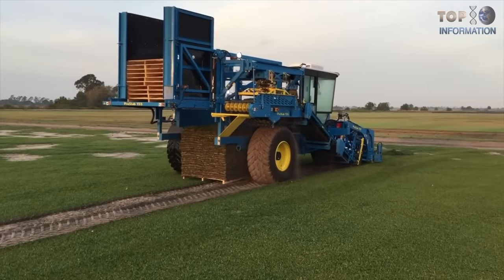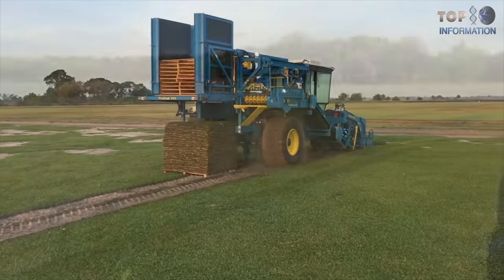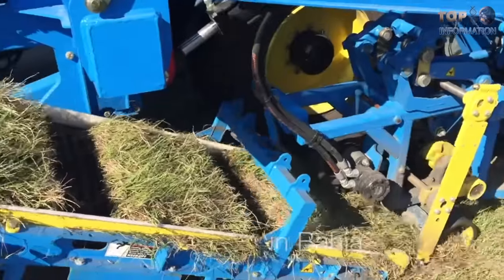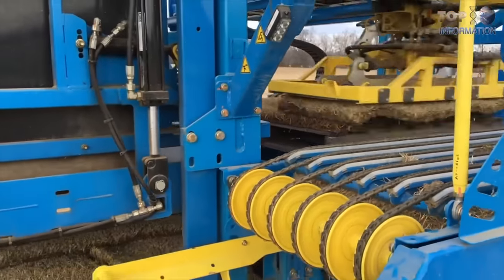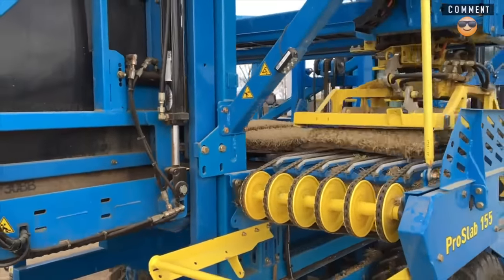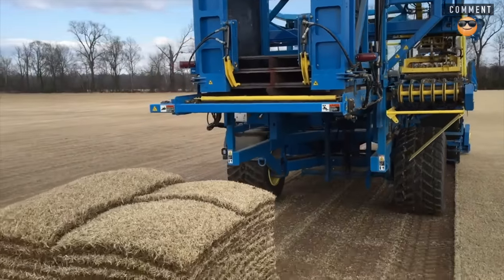Not only does it reduce labor cost, but it also increases the quality and productivity. The ProSlab 155 offers modern fuel economy, excellent flotation, highly productive systems, cab comfort, and reduced maintenance. In fact, we are confident that the ProSlab 155 is the best automated slab harvester.